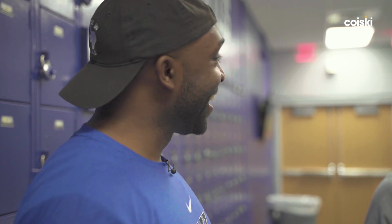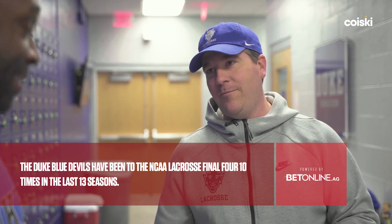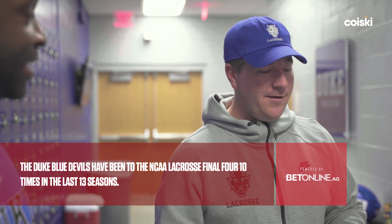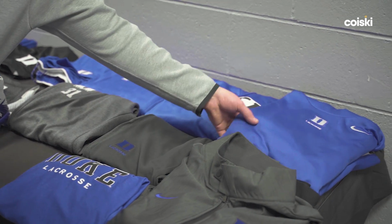Why is that? We try to make sure our guys are comfortable. If they're comfortable, they're practicing better. If they're practicing better, we're playing better. If we're playing better, everybody's happy. There's sweats for shooting, sweats for practice. There's a sweatshirt and then the short sleeve sweatshirt.